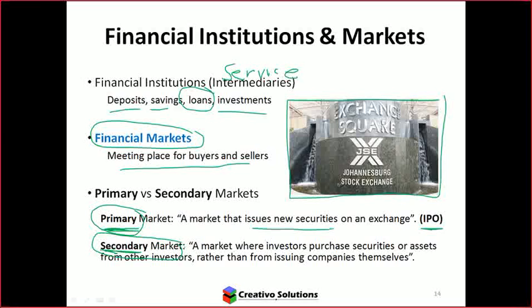So if you wanted to buy shares in a particular company, you'd be able to do so, but you're not going to be buying those from the companies themselves. You're going to be buying those shares from other shareholders. So that's the difference between primary and secondary.